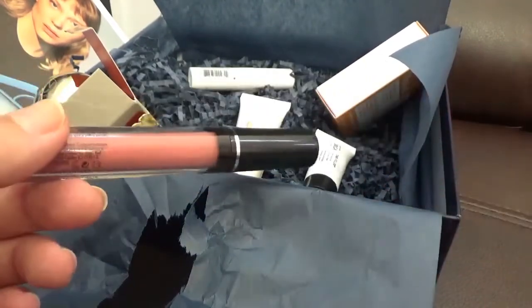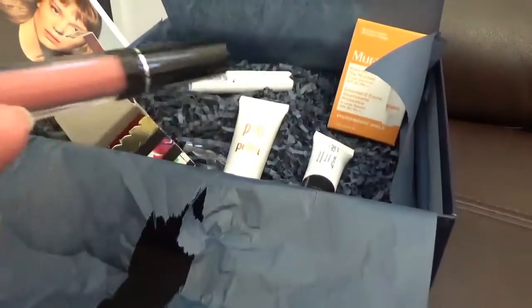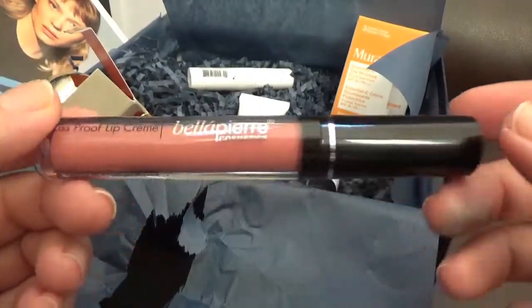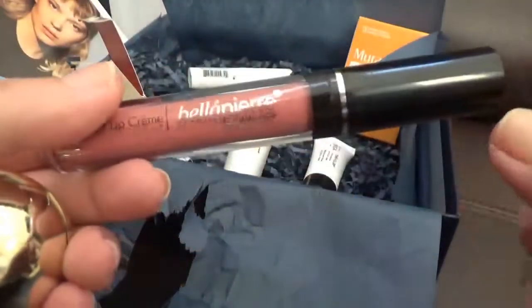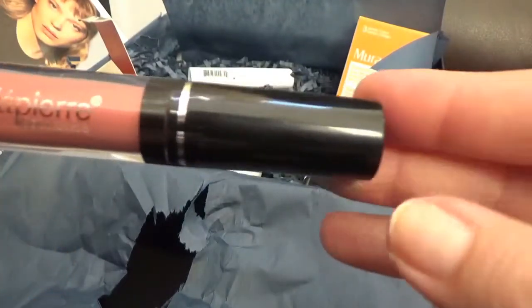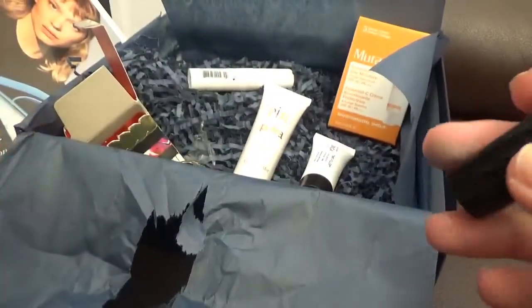I know those are good brands. I didn't try the Murad yet, so I can't tell you anything about that. If you try the Murad, let me know how that works. But so far I do like it all. First of all, I like this guy. Very cute. I like the color of the Bellapierre and the size is huge. And so far I'm happy with the Pixi one and I do like everything.